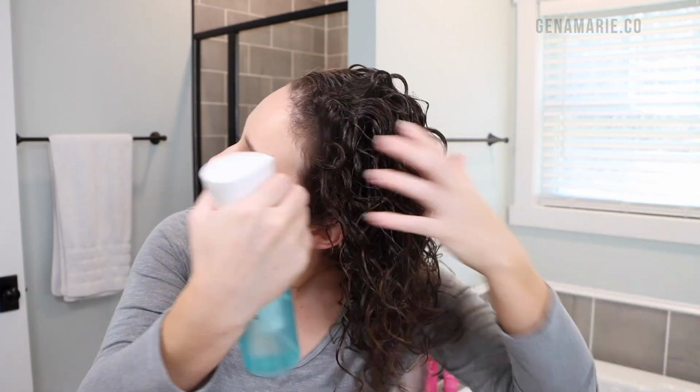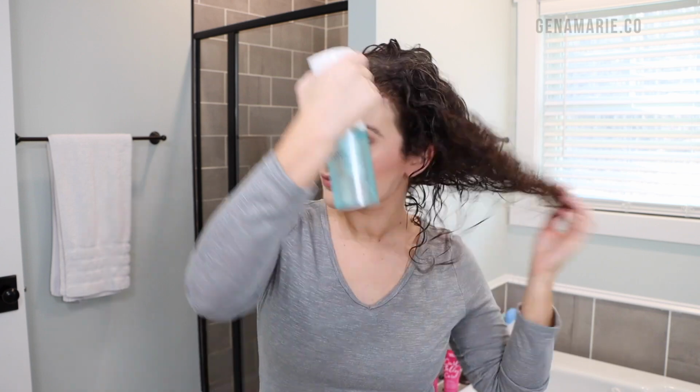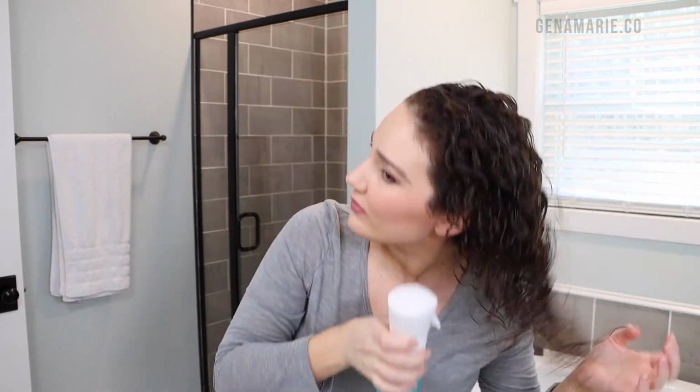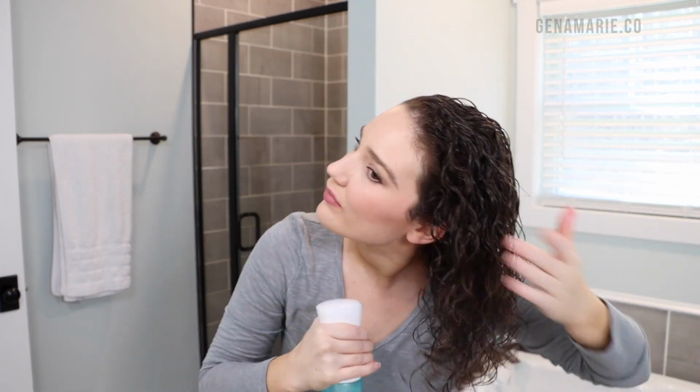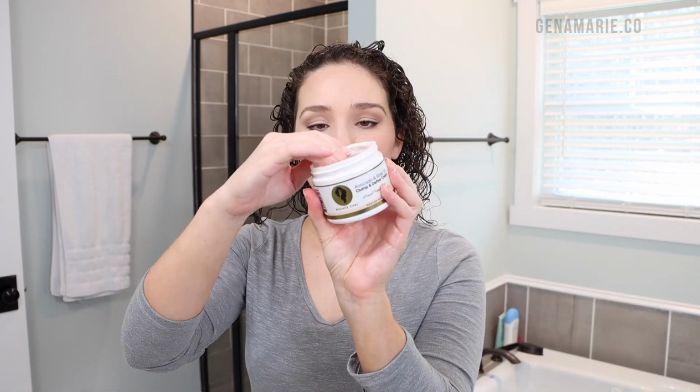So I'm going to start my timer. I've so far spent about 10 minutes on my hair washing it, and I'm hoping to only spend about 15 minutes styling max, if that, or maybe even less. So I'm spraying my hair down with some water. You do want your hair to be good and wet when you're applying your styling products. You can't apply styling products to hair that is starting to dry, because then you'll just end up with frizz.